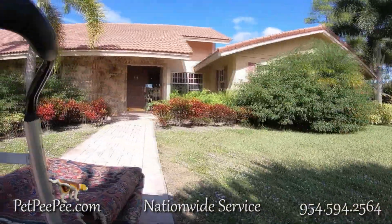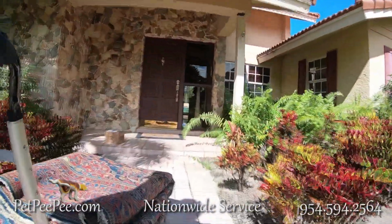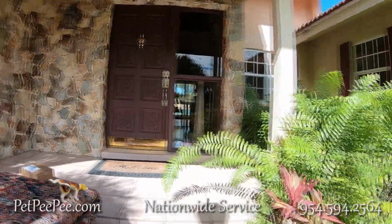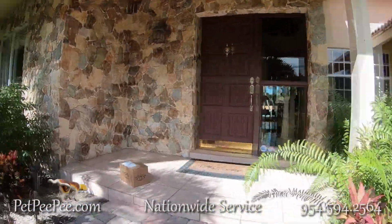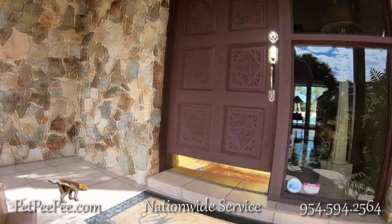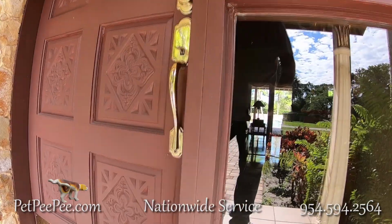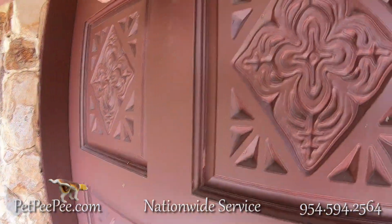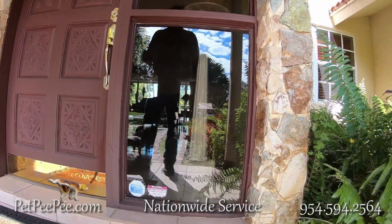Most of the customers, when they're calling, they're asking, what do you charge to clean my Oriental rug? They don't describe the problem. And the Oriental rug cleaner gives them $2, $1, $3 a square foot without knowing what the problem is.